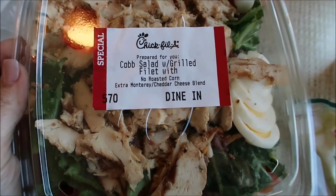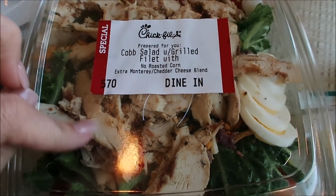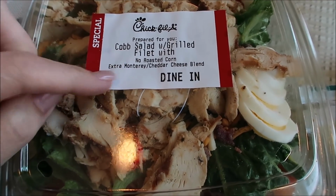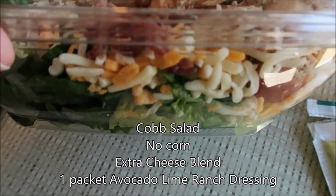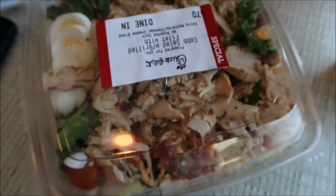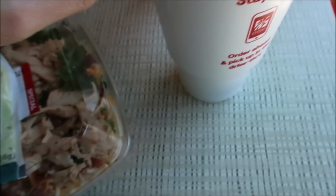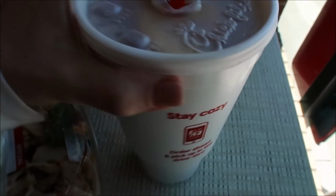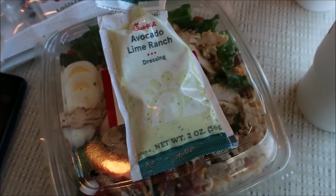Here's what I get at Chick-fil-A. I order the Cobb salad with the cold grilled chicken. This is just a preference. I get no roasted corn, and then I also always order extra cheese blend. And then for my dressing, I use 1 packet of avocado lime ranch, and then I have a large unsweet tea with lemon. It makes for the perfect on-the-go lunch.